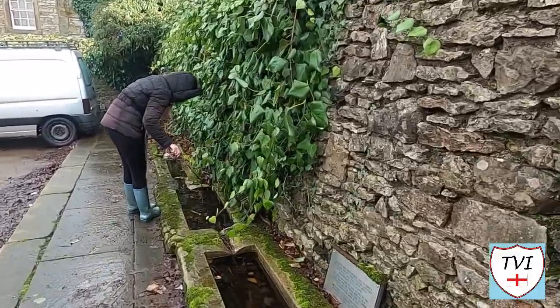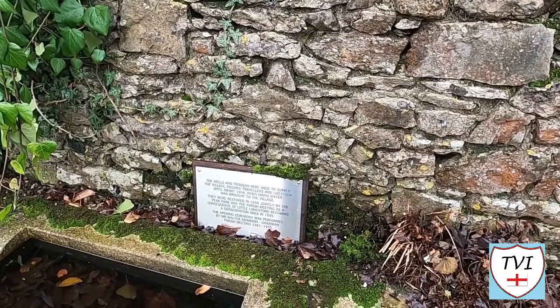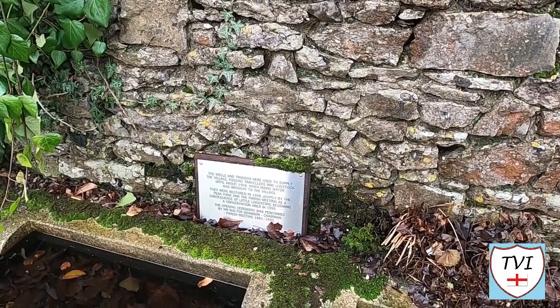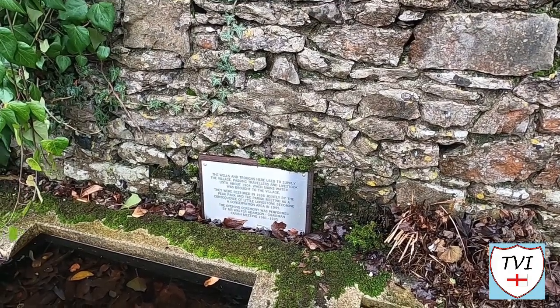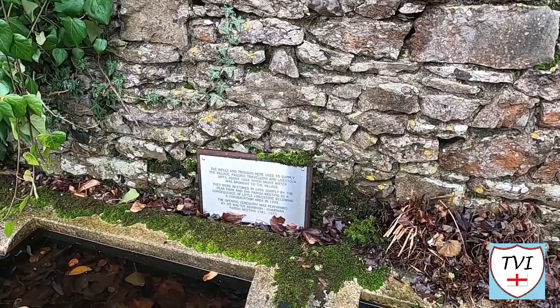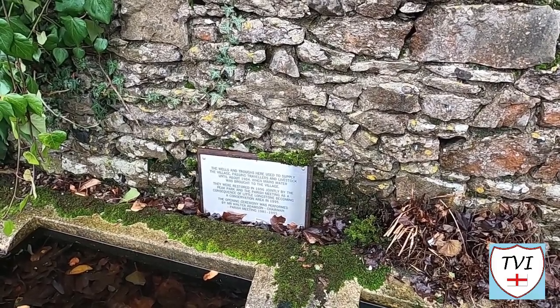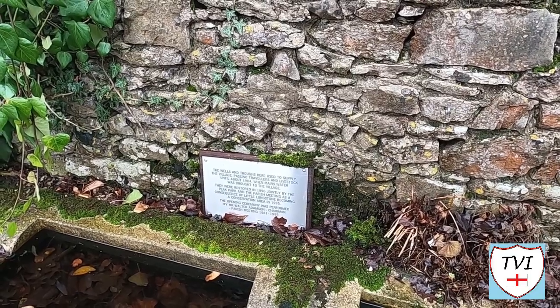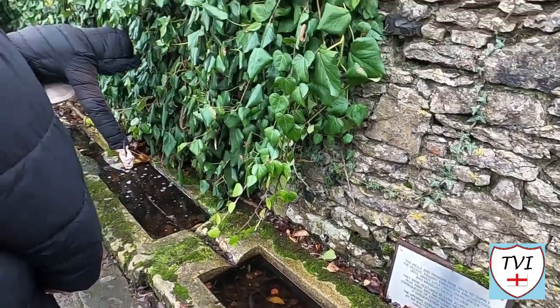This was spotted by Nikki. Do you want to read it out, Nikki? So it says, the wells and troughs here used to supply the village, passing travellers and livestock until about 1904, when mains water was brought to the village. They were restored in 1996 jointly by the Peak Park and the parish meeting as a consequence of Little Longstone becoming a conservation area in 1995. Thank you very much. Very interesting.